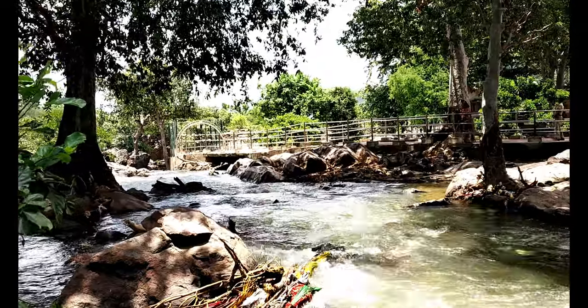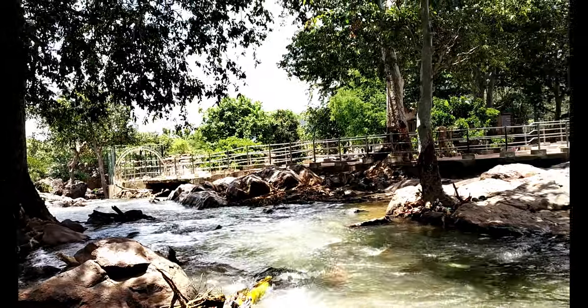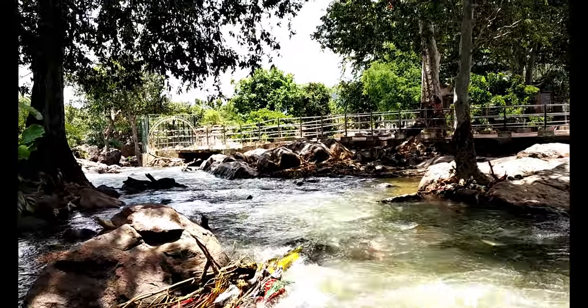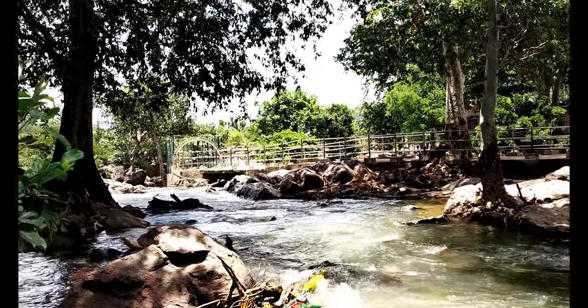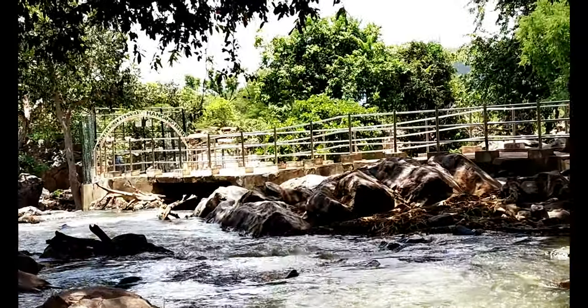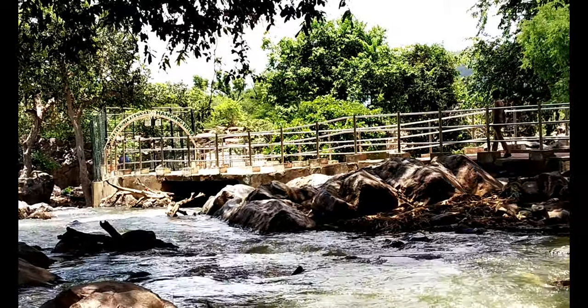You are moving from here towards home again. Sorry guys, I did not show you the waterfall, but you saw the river and how it came. The bridge you are showing now is a hanging bridge. If you go towards the hanging bridge, you'll find the fall.